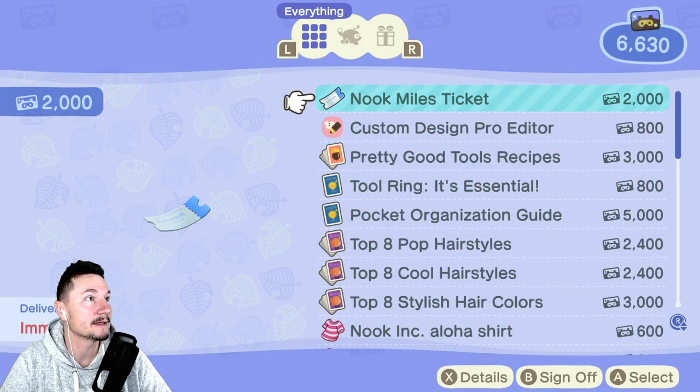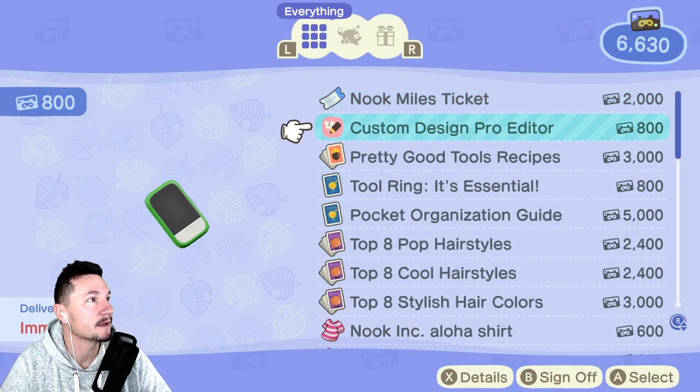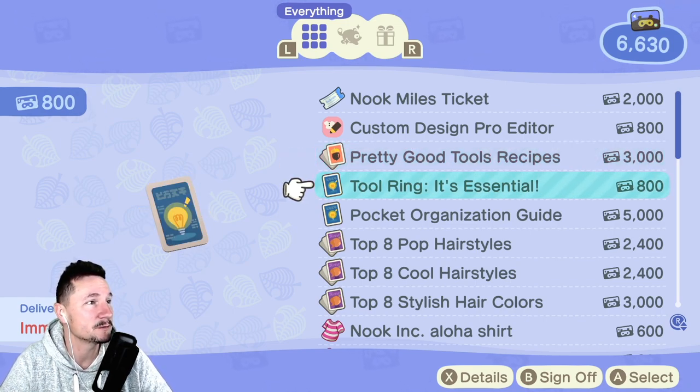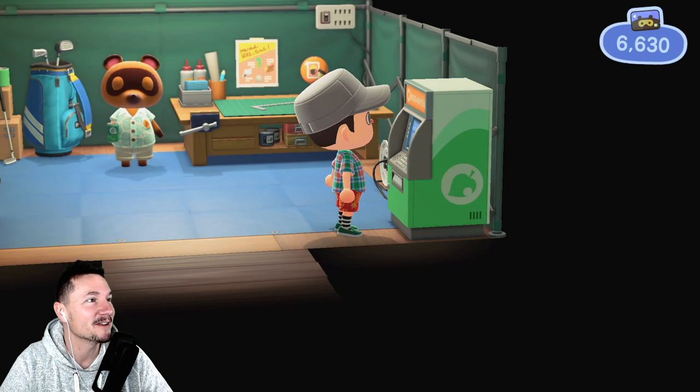Nook Miles ticket. That's to visit a new island. Okay. Custom design photo editor. Pretty good tools, recipes. Ooh, okay, that's what I want. 3,000 Nook Miles, but I need it though. Let's see what else they have. Tool ring. Oh, I want the tool ring. I'm getting that right away.